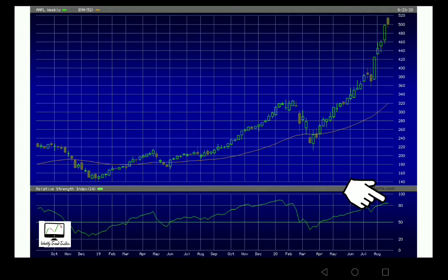We're at the 85 level on the RSI. We've had our first red candle at $500 a share. Be very, very careful here of putting on a new trade. We're overbought. The market needs to correct. We've put in that one red candle. Just be very, very careful.